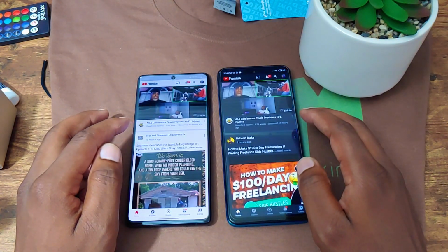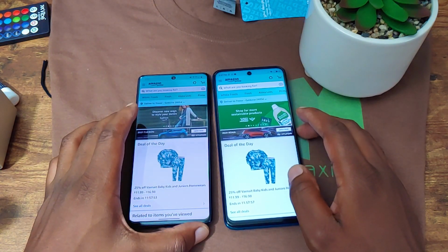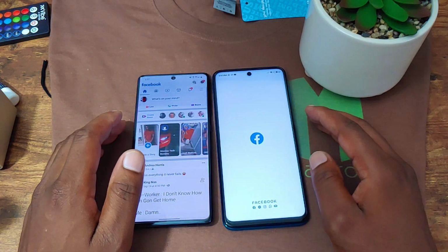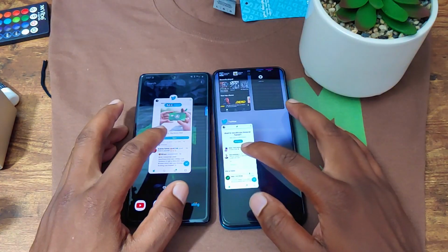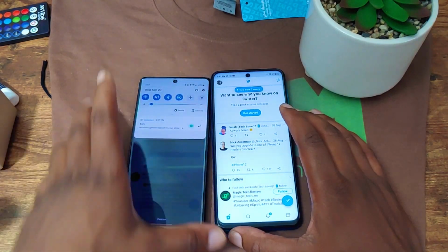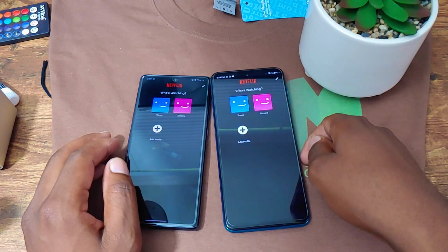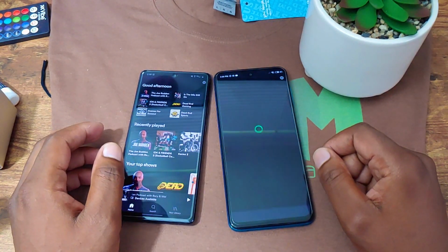YouTube, held by both. Amazon, held by the Galaxy A71. Best Buy, held by the Galaxy A71. Facebook, held by the Galaxy A71. Instagram, held by the Galaxy A71. Twitter, held by the Galaxy A71. I believe the Redmi Note 9S as well, so I guess that's a tie there. Held by both. Netflix, held by the Galaxy A71. And last but not least here, Spotify, held by the Galaxy A71.